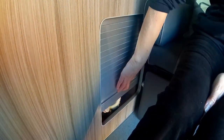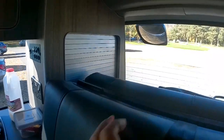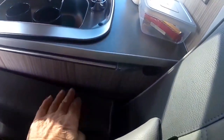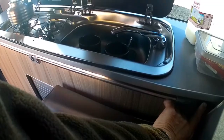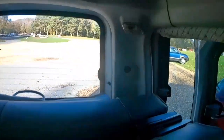Storage under the beds. Cupboard. There's another one. Two of these up top. There's two at the back. There's a gas bottle. Controls for the fridge. Hookup. There's actually more cupboards down here where the water tanks are. There's cigarette lighter units all over the place. There's under work surface lights. And what else? There's lighting in the back.